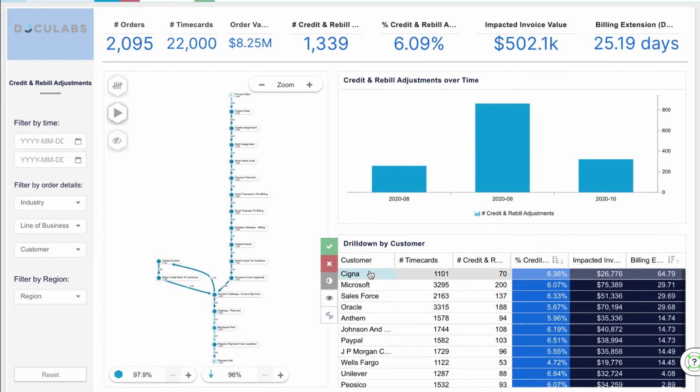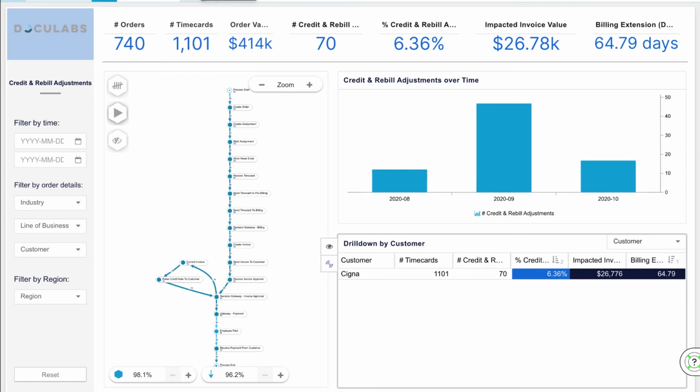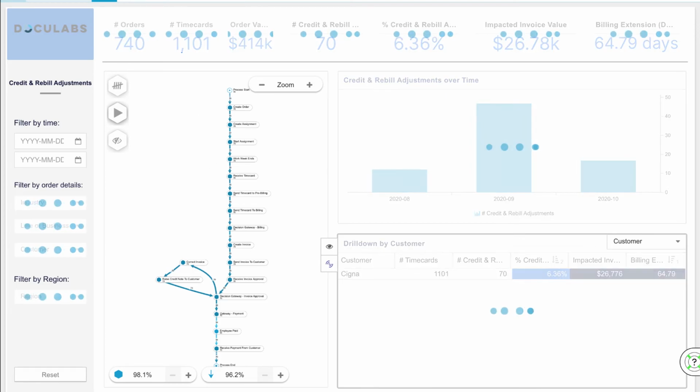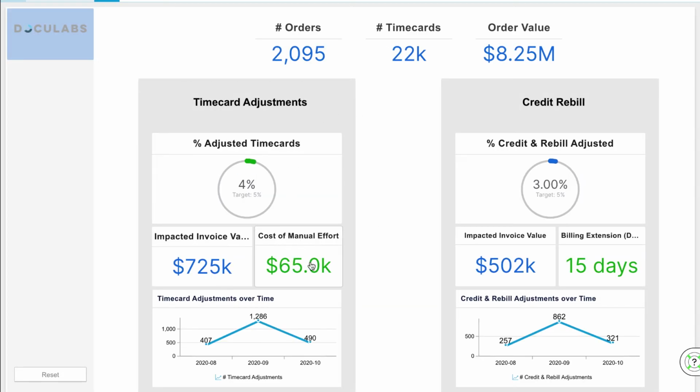This would be a case where we could dig in and use Action Engine to automate this activity in order to improve the billing extension time. And once we do that, we can track our changes with Celonis, improving manual effort and the billing extension.